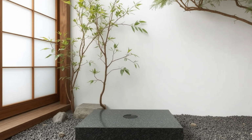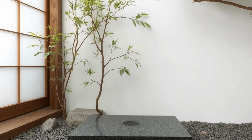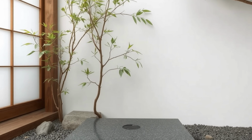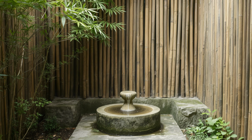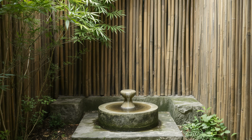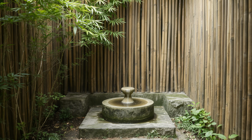Consider the backdrop. A wooden fence or earthen wall behind your water feature can enhance the garden water sound by reflecting it. Japanese garden design often uses natural barriers to contain and project sound, giving your tsukubai and bamboo fountain more presence.